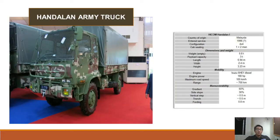The truck that we are going to explore in my project is the Handalan Army Truck. The country of origin is Malaysia. It entered service in 1996. It uses a 4x4 configuration and a cab seating of 1 plus 2 men. It weighs 5.8 tons and has a payload capacity of 3 tons. It uses an Isuzu 6HE1 diesel that produces 180 horsepower with a maximum road speed of 105 kilometers an hour. It is a collaboration between DRB HICOM and Hino Trucks in making the Handalan Army Truck for the usage of the Malaysian Army.